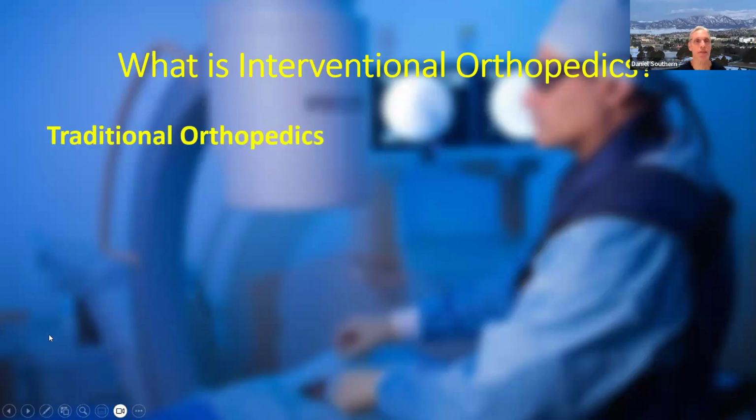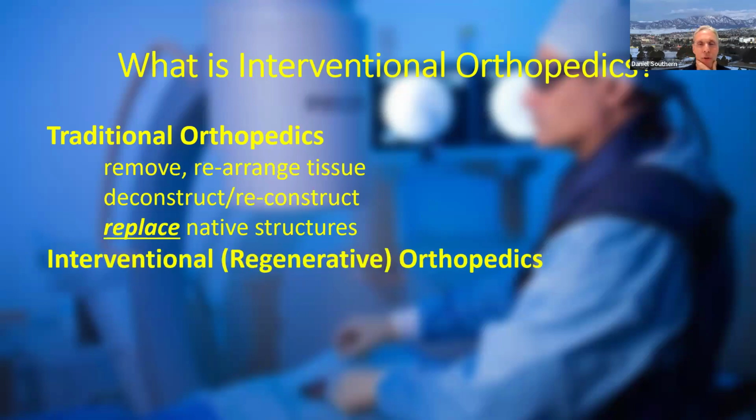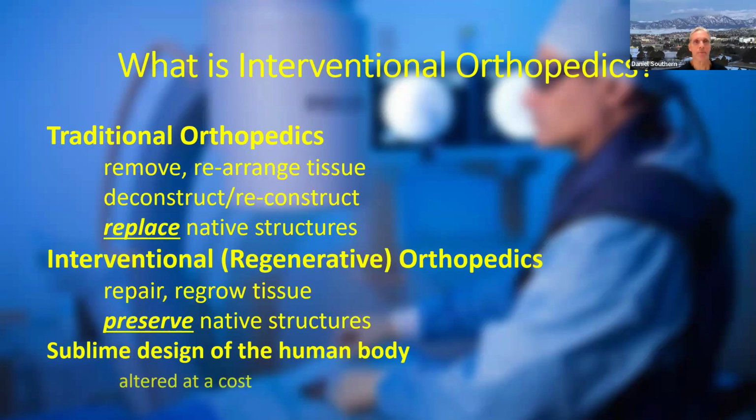In traditional orthopedics, what they are doing is they're removing and rearranging tissues. They are deconstructing, reconstructing tissues, and replacing native structures. In interventional regenerative orthopedics, we are attempting to stimulate the repair and regrowth of tissue. We are preserving native structures, and that difference is key because whenever you alter the native structure or the design of the human body, that comes at a cost. We will discuss that more as we go along.